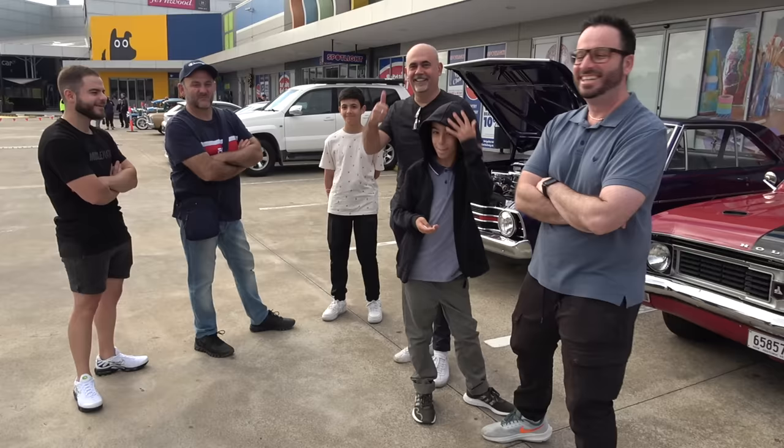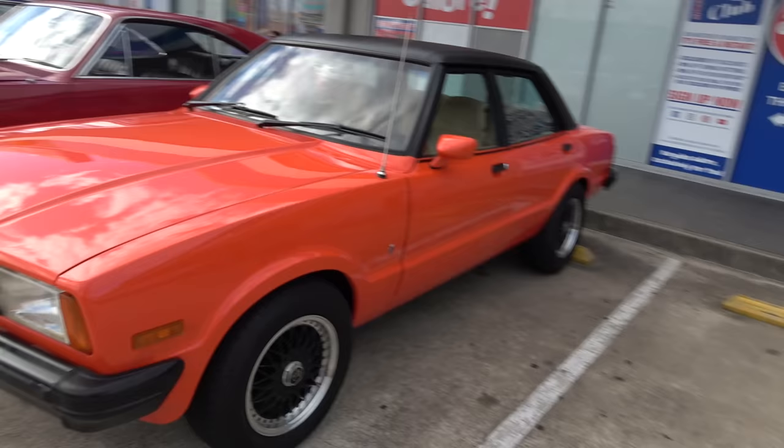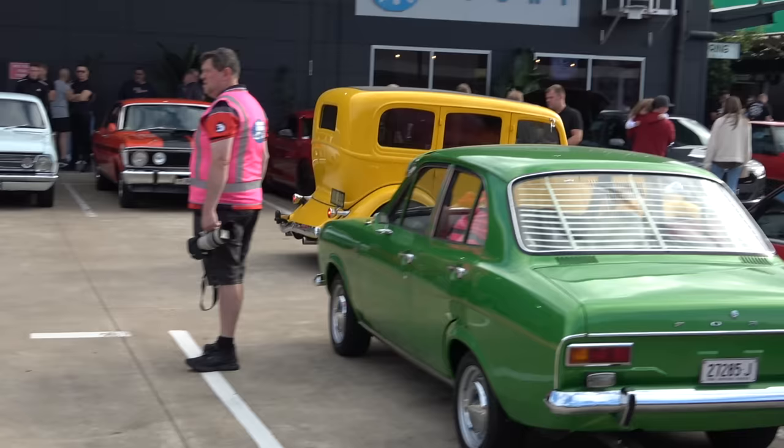Right, check out this lovely GTS Monaro, ladies and gents, in the red. Looking sick. As this hot rod takes off, before I could get to film it. And the lovely Cortina. Check it out. Wildfire. Yes, sir. Got this tough Buick, ladies and gents. I think that's actually a Jaguar, that one, the yellow one, just rolled in.